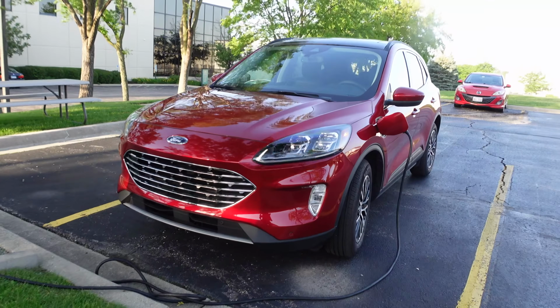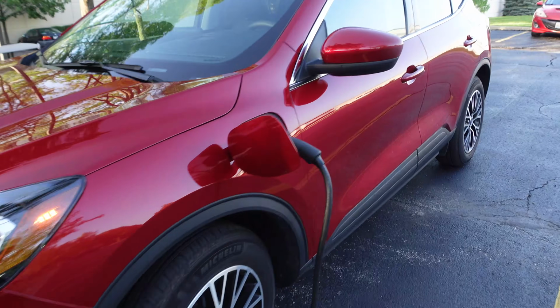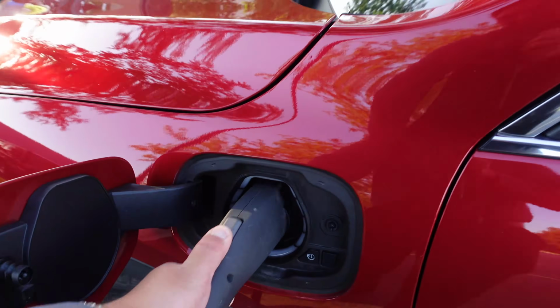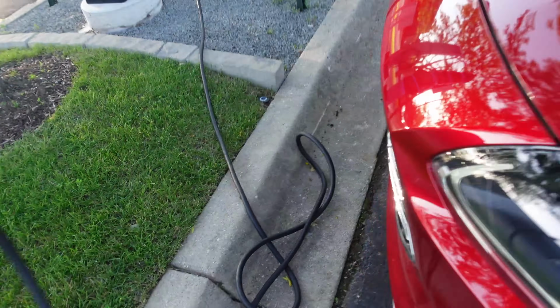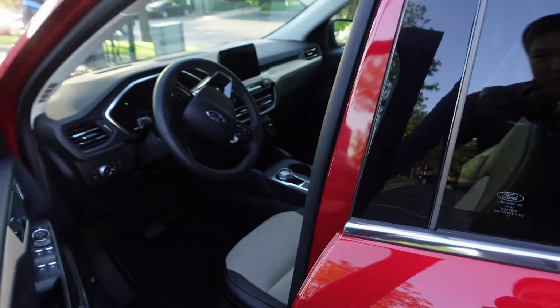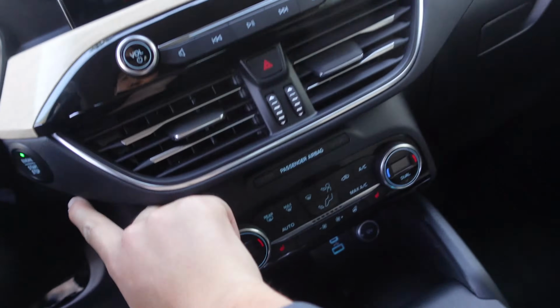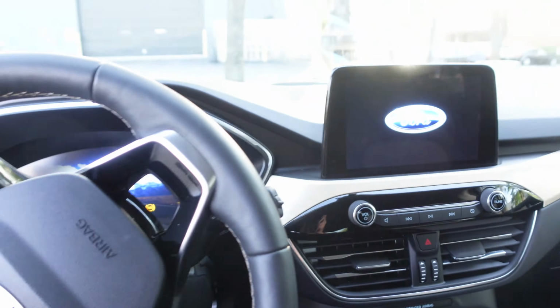We are spending a week living with the Ford Escape Titanium, and this one is the plug-in hybrid. So I've had it plugged in, charging all day. Go ahead and unplug it and see what kind of range we have. Charging door is right here on the driver's side. Go ahead and shut that. It's warm today.